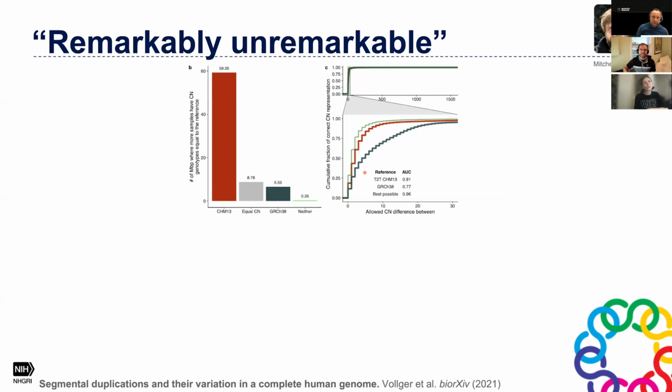And visualizing this another way, this is a ROC curve of how well you capture essentially the human population. The green line up here is essentially picking every majority allele at every location. And CHM13 is actually quite close to that, 91 versus 96 area under the curve, compared to GRCh38, which really looks like it doesn't represent any human in the population faithfully in a bunch of these regions.